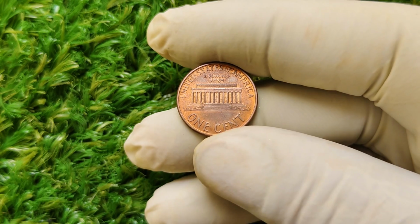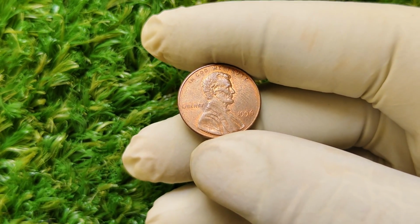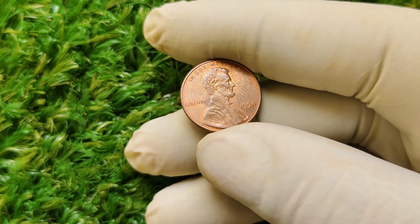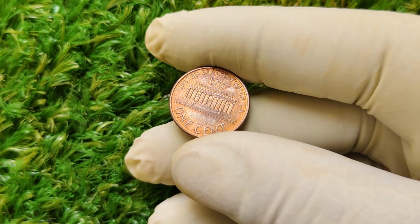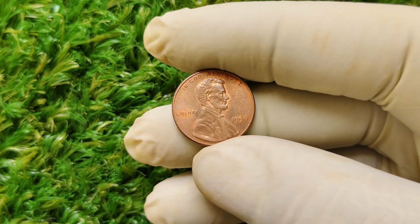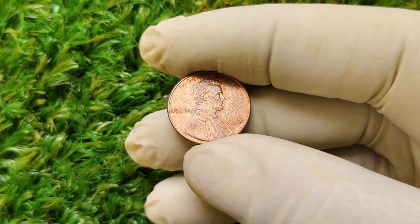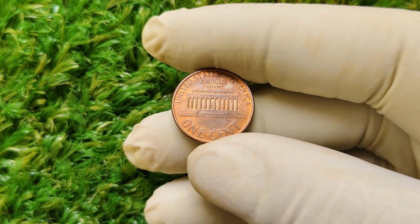Now, fast forward to 1996. Millions of Lincoln cents were produced that year by the United States Mint. Coins struck at the Philadelphia Mint do not carry a mint mark, hence the no mint mark designation for this particular penny. While most people see these coins as just another ordinary penny, collectors know that certain 1996 Lincoln pennies can be incredibly valuable under the right conditions.